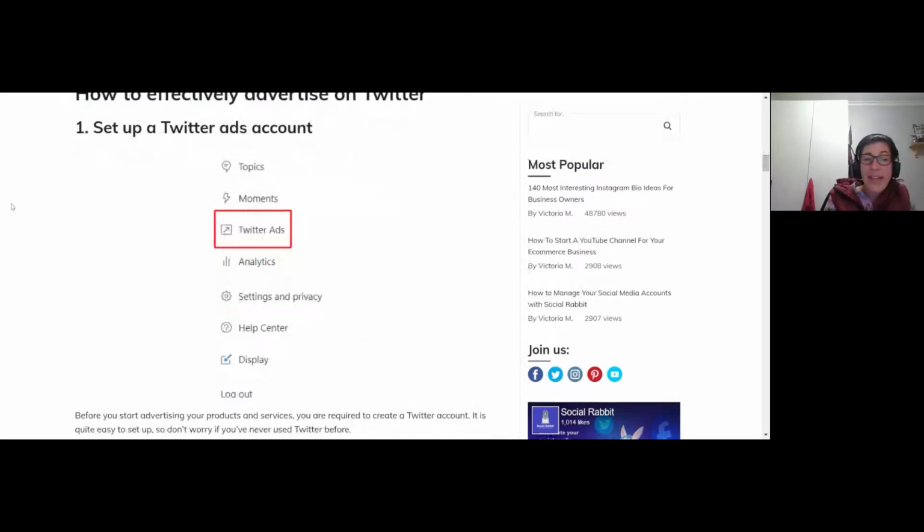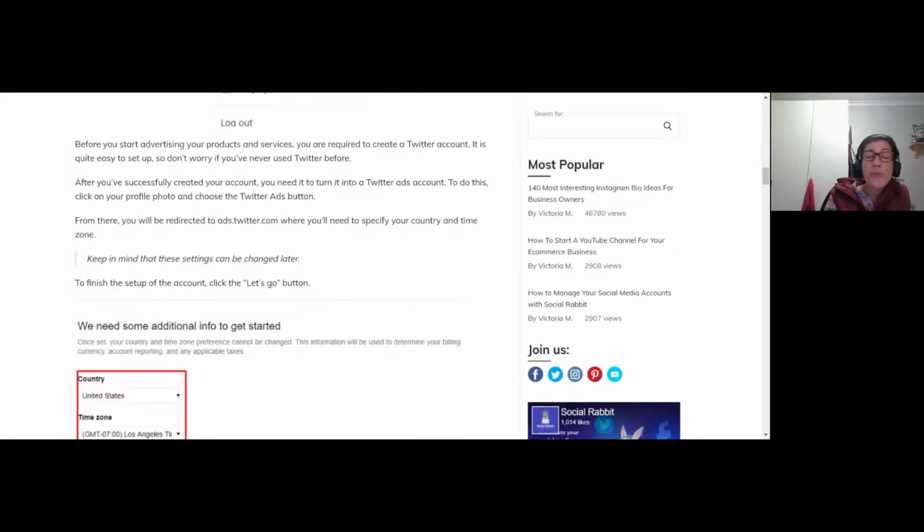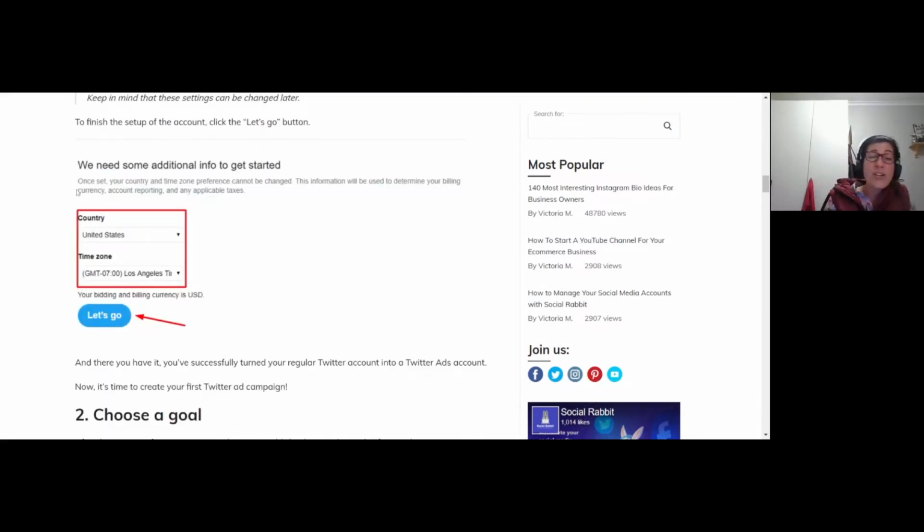Set up a Twitter Ads account using Twitter Ads. When you start advertising your products and services, you're required to create a Twitter account. It is quite easy to set up, so don't worry if you've never used Twitter before. And that's where we mentioned the branding, etc. Once set, your country and time zone preference cannot be changed. This information will be used to determine your billing currency, accounting, reporting, and any applicable taxes.